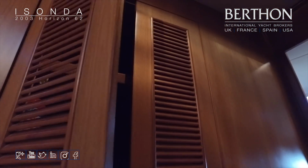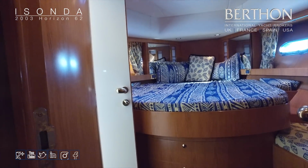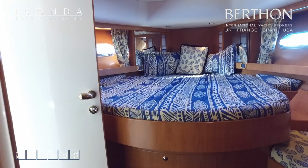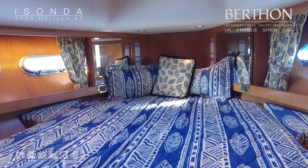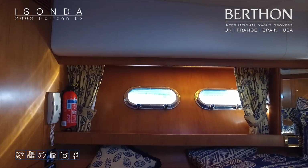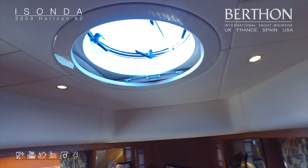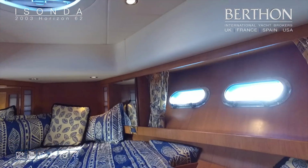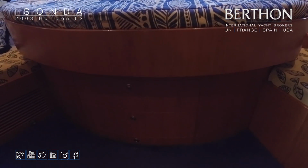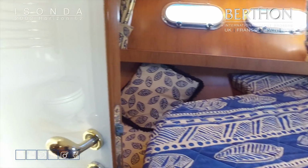So as you can see, plenty of space for long-term periods spent on board. Indesit washer dryer in that cupboard, and then this is the forward cabin, so a centerline double, nicely raised up, plenty of light coming in, lots of ventilation with these opening port lights, an intercom setup, independent air conditioning controls, and this boat is also equipped with Eberspacher diesel hot air heating, so she can suit both northern and Mediterranean climes. So far only really used in the UK.